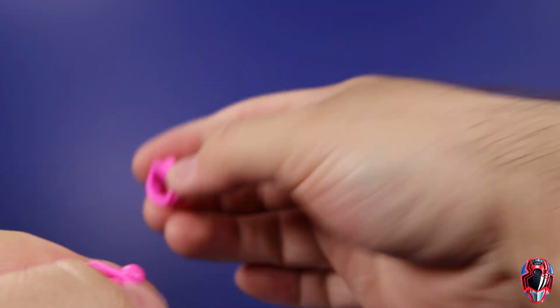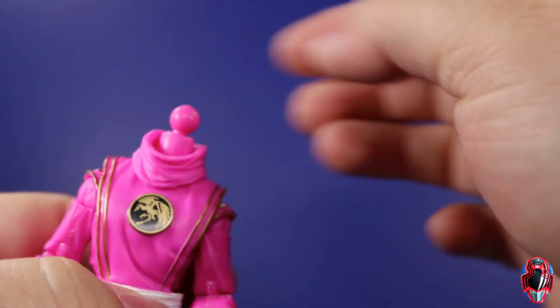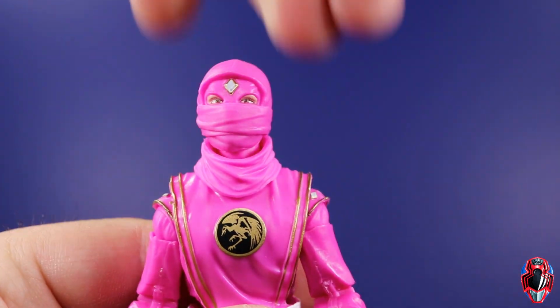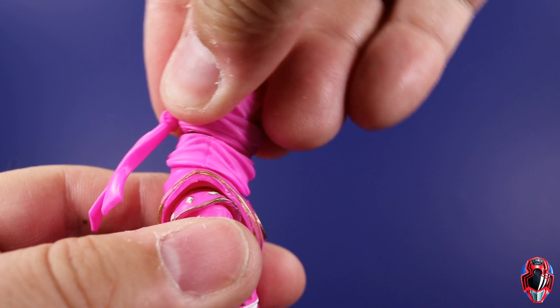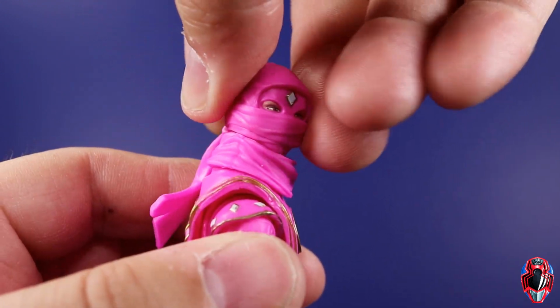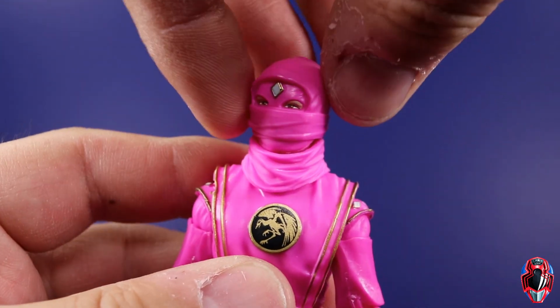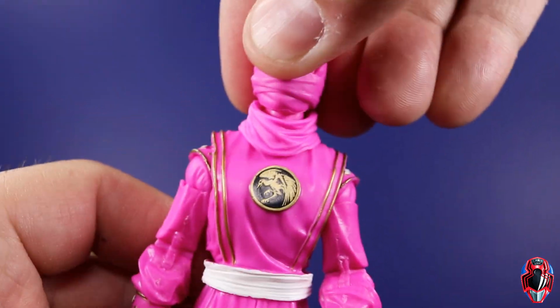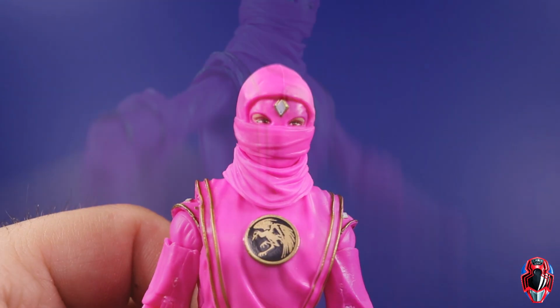So, if we look at the mask, full mask, same thing. Oh, actually, you can get her to look up a little bit. Goes down slightly, side to side. You can actually get some pivot on pink. So that's a lot better than the guys, that's for sure.